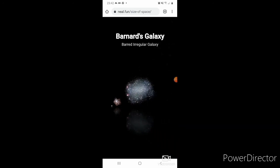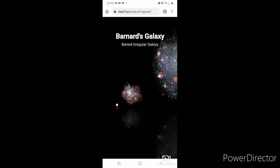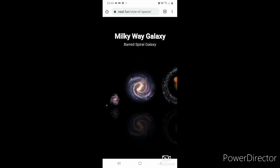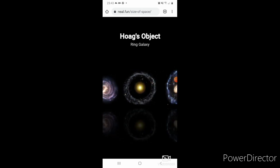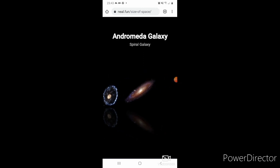And this is Barnard's Galaxy, a barred irregular galaxy. And I forgot to tell you, as you can see, a nebula is literally bigger than a dwarf galaxy. Can you believe that? And then this is the Fireworks Galaxy. It is an intermediate spiral galaxy. And this is the Milky Way Galaxy, our galaxy, which is a barred spiral galaxy. And this is Hoag's Object. It is a ring galaxy. This is the Cartwheel Galaxy, a lenticular galaxy. This is the Andromeda Galaxy, a spiral galaxy, which is the closest galaxy to the Milky Way.